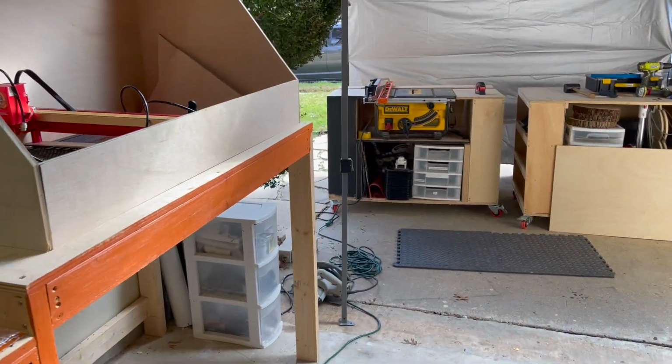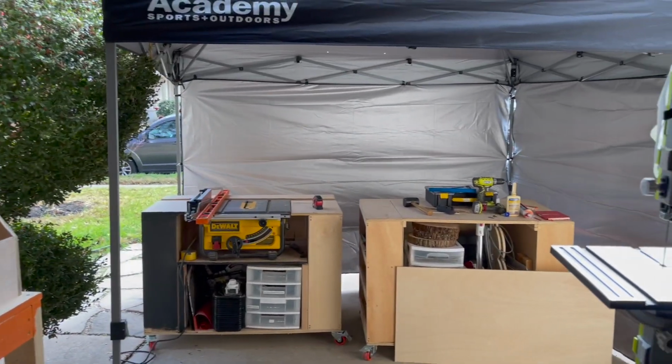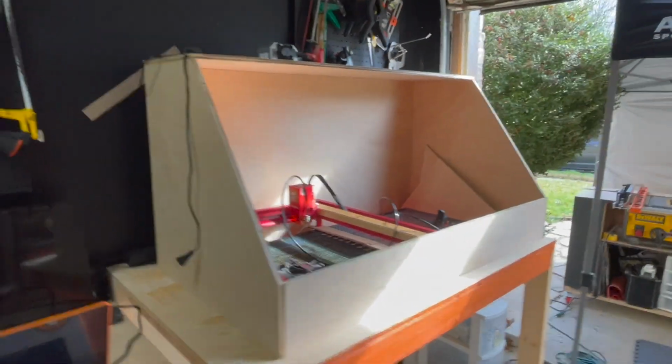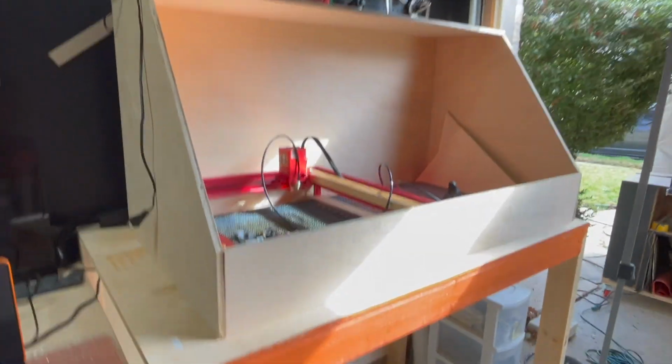All right, guys. I'm just moving along, and I keep forgetting to do updates. But look at it. Check it out. It's getting there.